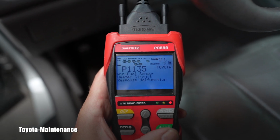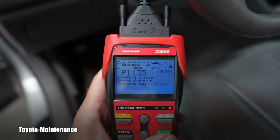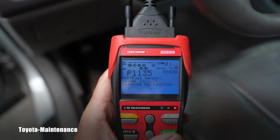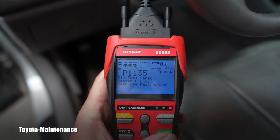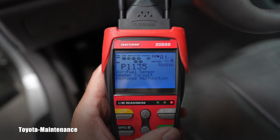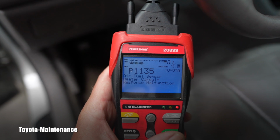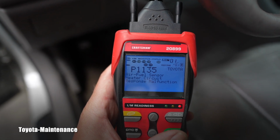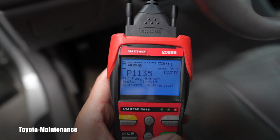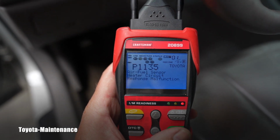So we will see right now what is the description. This air fuel sensor, this is the AF sensor, which is on the exhaust system. It's a heater circuit response malfunction. This one, for some reason, doesn't tell me that it's a bank 1 S1. AF sensors are sensor 1. It's upstream, so-called also. So we know there is a problem.